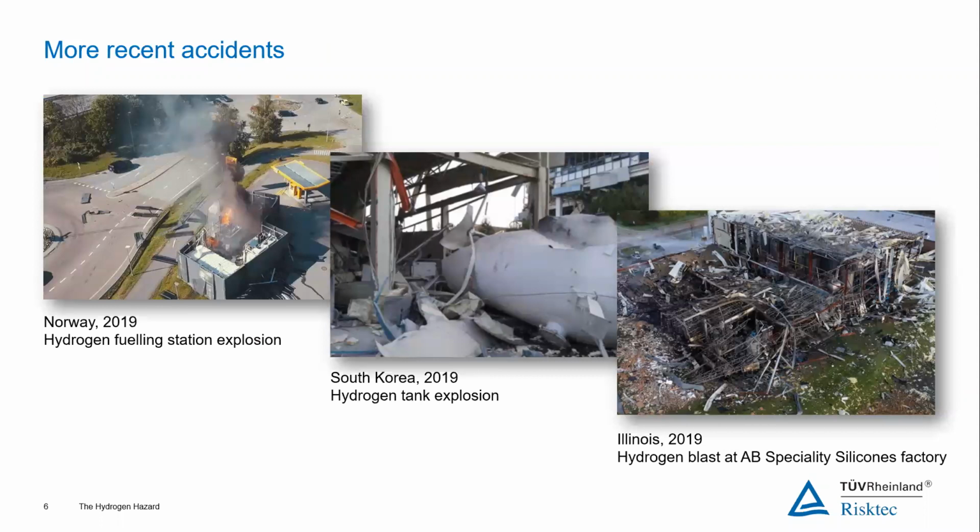In 2019, a bit more up to date, there were three hydrogen explosions, as shown on this slide. The Norway explosion resulted in two people being sent to hospital after the explosion overpressure triggered an airbag in a car nearby. The South Korea accident was a hydrogen tank explosion, which resulted in two people killed and six people injured. The Illinois accident was a hydrogen blast at a factory.